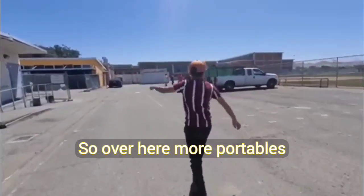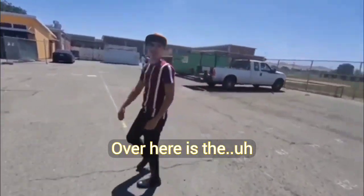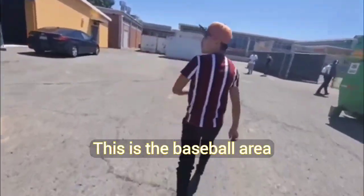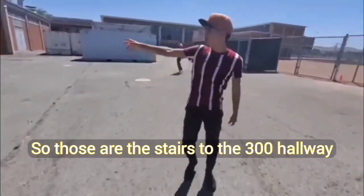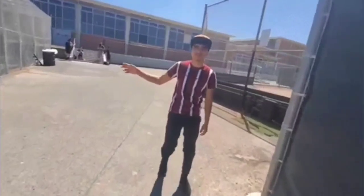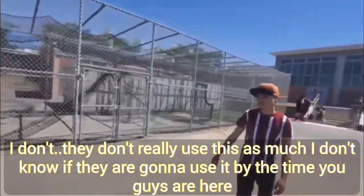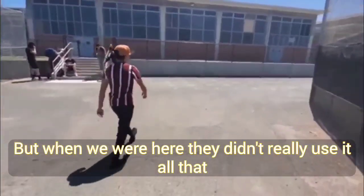So over here is more portable. Over here is what is it, the softball? It's baseball? Yeah, baseball. This is the baseball area. So those are the stairs over to the corner of the hallway. This is the workout room right here. I don't really use this area that much, but it's for like baseball stuff. They don't really use this as much. I don't know if they are gonna use it by the time you guys are here. Well, when we were here, they didn't really use it all that much.